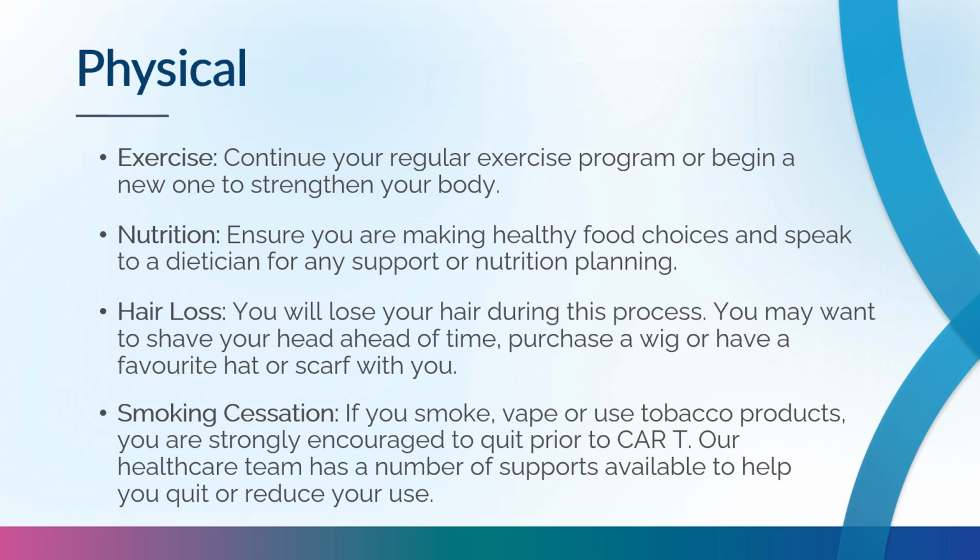Physical preparations are important to maintain your strength and overall health so you are able to proceed with CAR T cell therapy. Exercise. Many people keep up with their regular exercise program or start a new one in preparation for their treatment. You need to be in a certain physical condition to be eligible to proceed with CAR T-cell therapy. Exercise is a positive way to channel stress and promote general well-being. Generally, the more conditioned you are, the better you will be able to physically manage CAR T therapy and recovery.